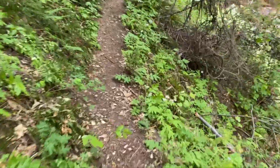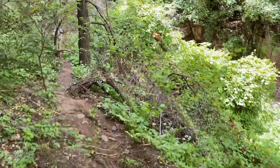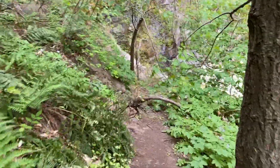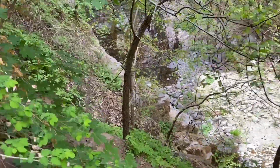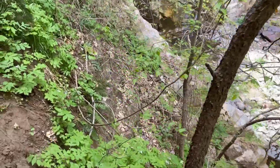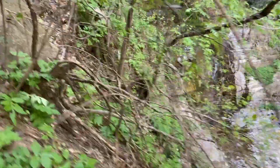We hear water up here. Walking along almost to the end of the canyon. Wow. Wow, beautiful. There's a little pond down here. Where are we going? I guess we're going up.